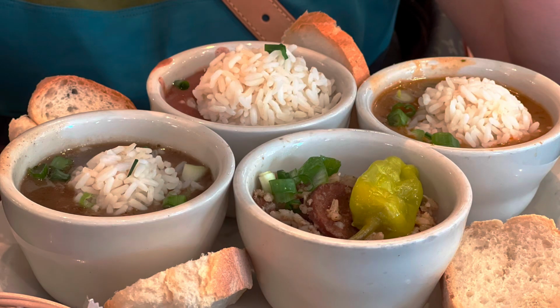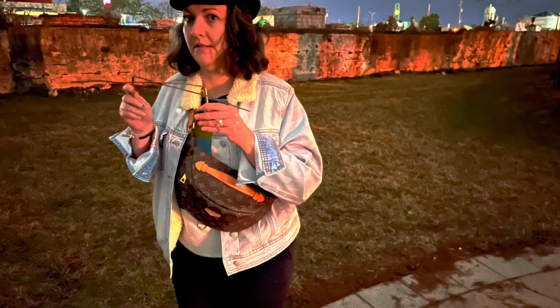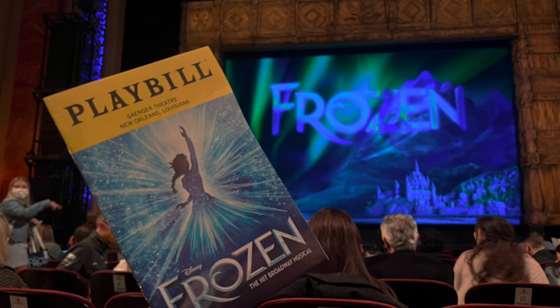If you get a chance, I also highly recommend that you take one of the cemetery tours. They do some really unique stuff down in New Orleans, to say the least, when it comes to that. But very cool. You can see my wife's a little bit scared there. Yikes. We saw Frozen on Broadway while we were here as well.